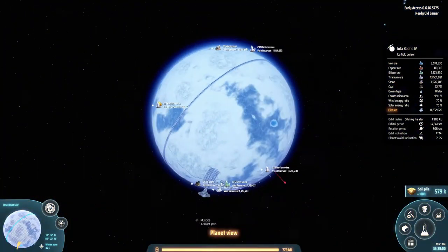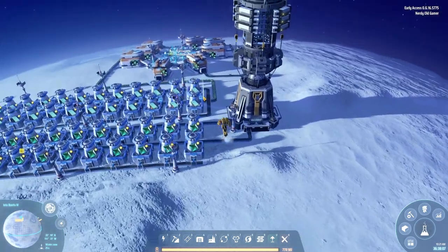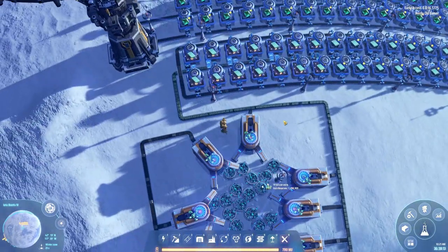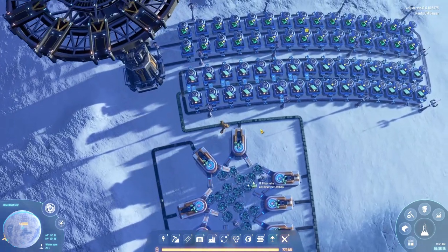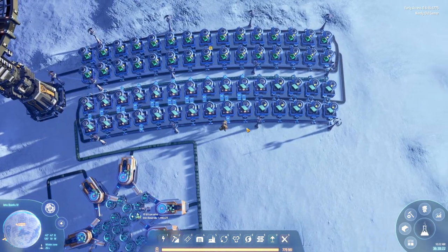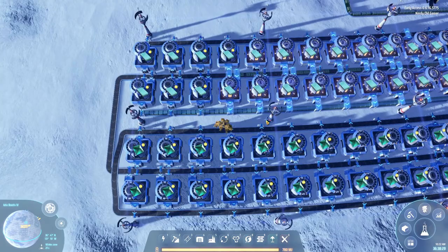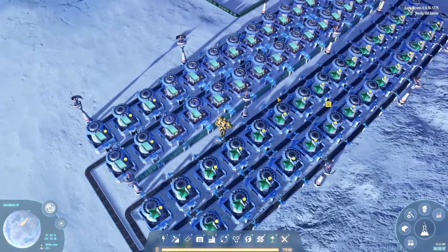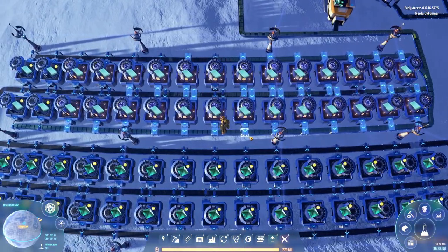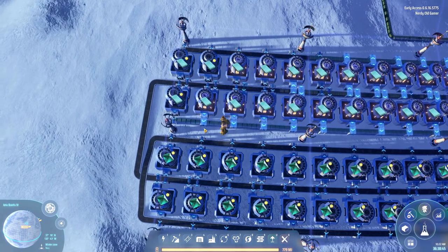And here on this planet, we also have a full belt of solar panels. So here we go. Silicon is coming in. It's not quite a full belt. I think I'll put another miner in here in that case. It's not going. Something's wrong. Now they're going.